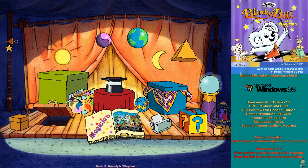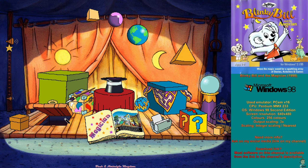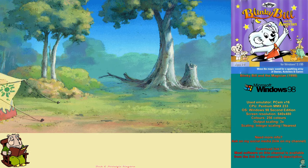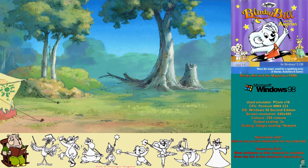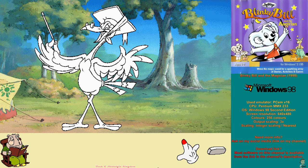When you've had enough, click on this and we can do some crazy colouring. Welcome to the magical painting page. First, use the mouse to click on a character from the bottom of the screen. Click on four colours or patterns of your choice from the colour chart. Now, wave the magic wand over your character and watch what happens.